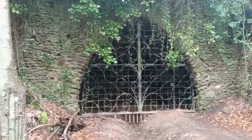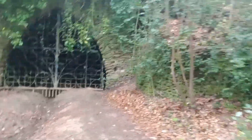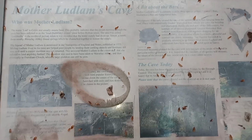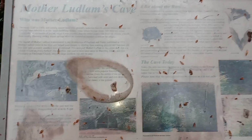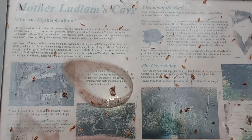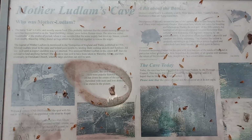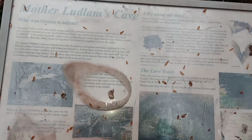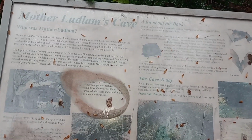Mother Ludlum's cave. There's actually a signboard. I'm going to see what the signboard says for everyone. Someone had to graffiti it up, didn't they? And yeah, apparently bats roost in there, so that's their excuse for locking this one up as well. There's one above it called Father Foot's cave, apparently too. Apparently the guy lived in that one at the same time as the witch lived in this one.